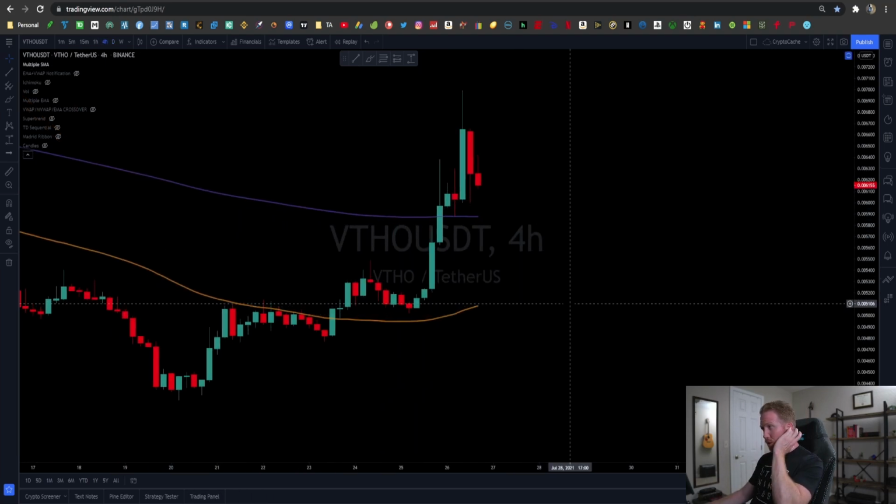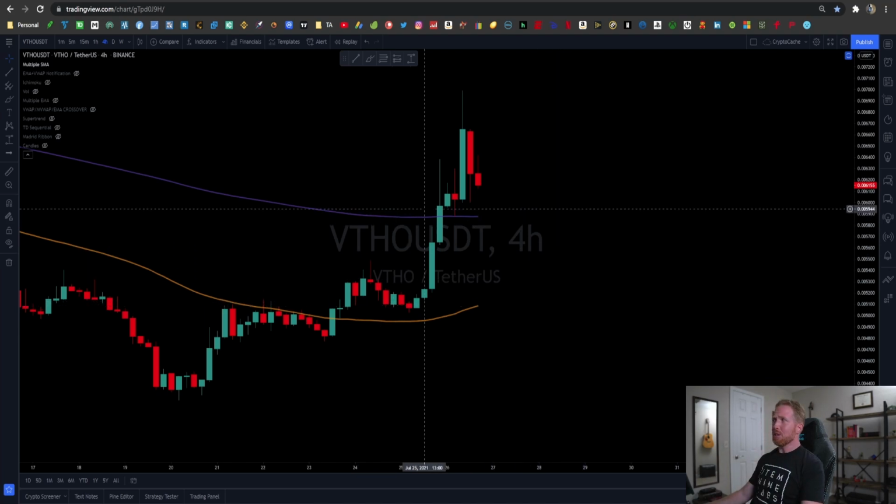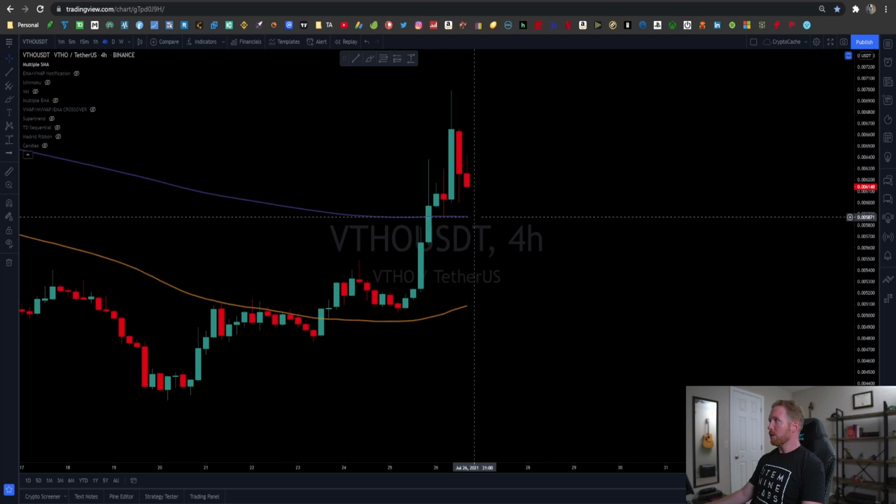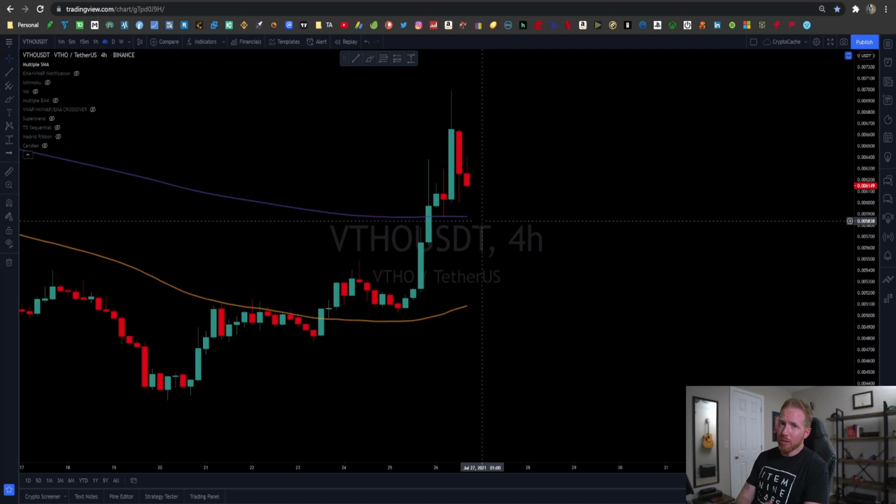VTHO, the 4-hour chart: we can see that the 200 is working as support. It's been tested a couple of times and rejected. So at this point in time, we shouldn't expect the price to break below 0.0058, provided Bitcoin doesn't go south massively, so Bitcoin stays above 35,000.